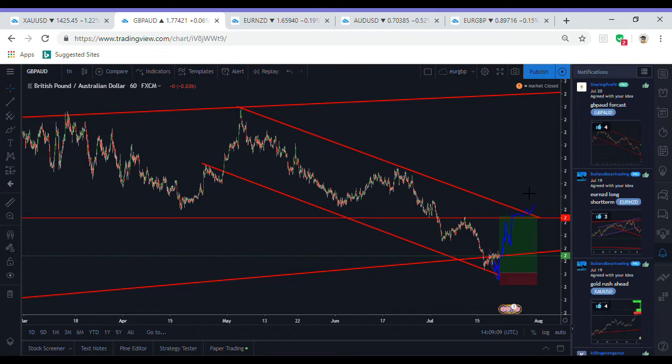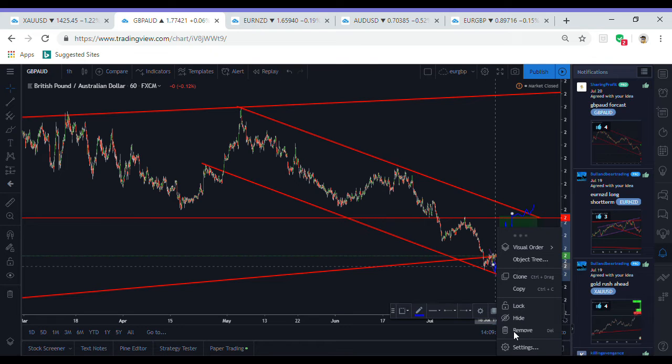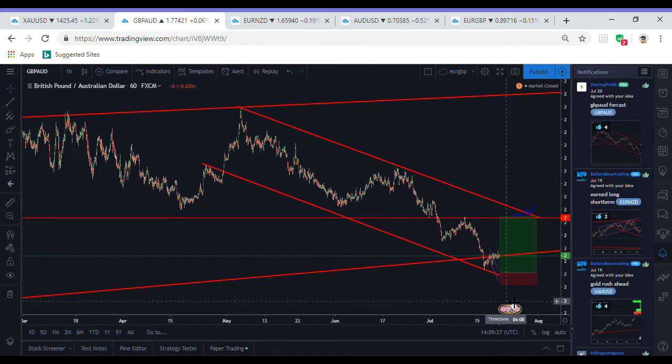Here I'm just going to show you how you will make the transition. I'm going to delete all this anticipation that we had earlier. Then I'll show you, okay, this is what you're going to look for. What exactly are you going to look for? Since this is out, we're not going to look forward to any retracement. Now price is actually moving forward. So where can we look for entries from here?